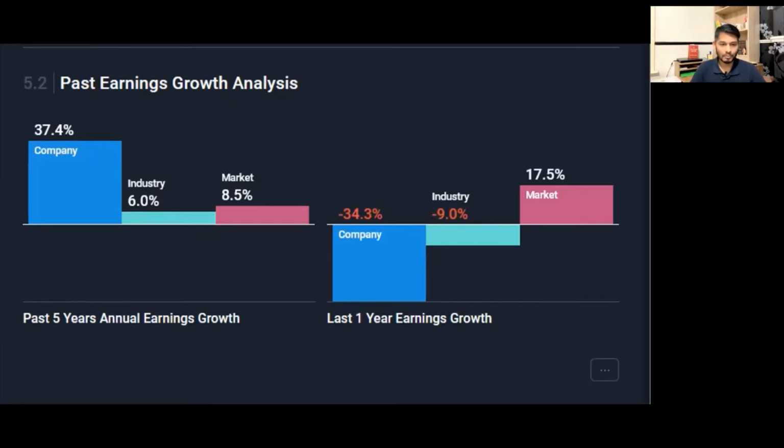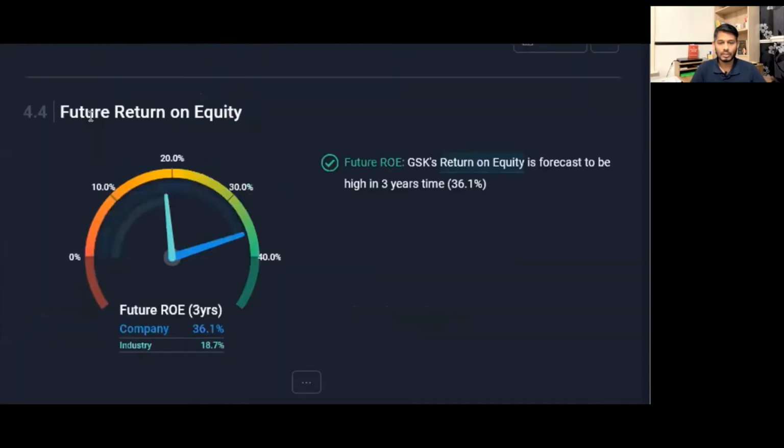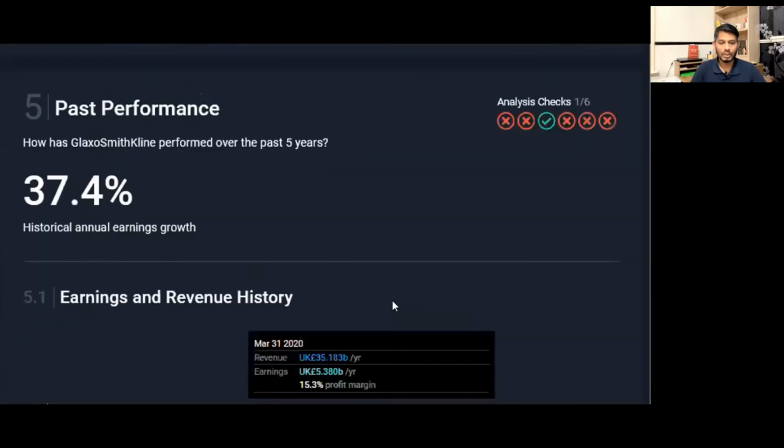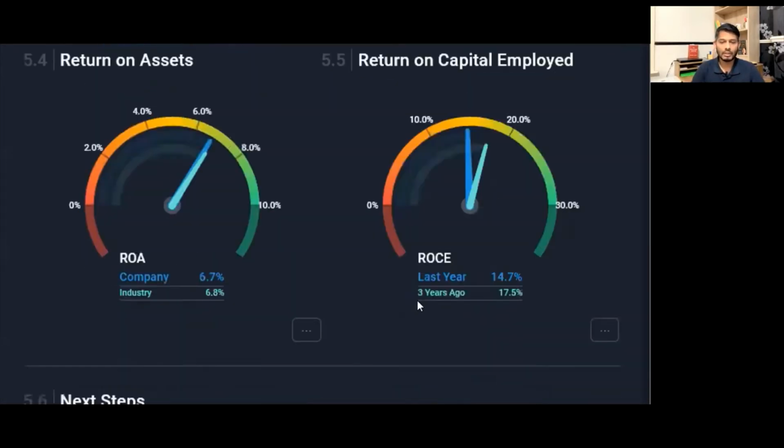Return on equity. So if I check the past performance, I can check the return on equity, how much they did last year. So you can see, sorry, beg your pardon, it's the future one. I go to the return on equity at the moment, past performance. So that's what they did last year. It is 23.5%, and return on assets is 6.7 and 14.7 on return on capital employed, which is not bad.